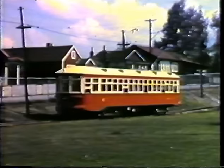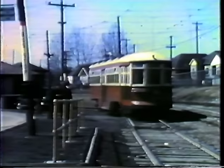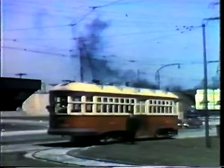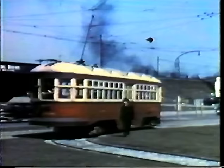Just to the left there is the station where you got the radial, which ran out to Port Credit. There was a track connection in the background there. This is Humber Loop as it was in 1952. It's all disappeared under the expressway construction since then. We're backing here into the loop to get out of the way of the regular cars, which we always had to do on these trips. Made life interesting when you were riding on the trips.